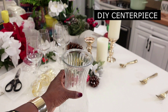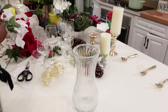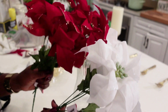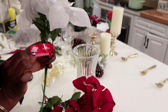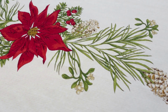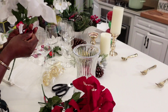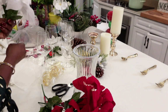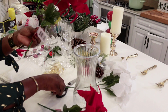So earlier at the beginning of the video, I was telling you guys the reason why I picked up that particular tablecloth. It's because it already has this centerpiece prints on the tablecloth, which I really like. So I am just gonna do a DIY centerpiece, because I don't want anything too big that will cover that beautiful print the tablecloth came with.